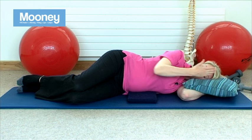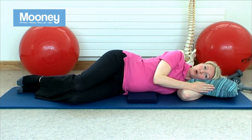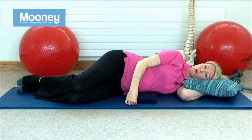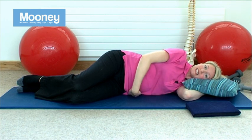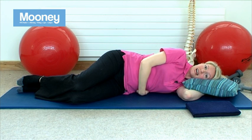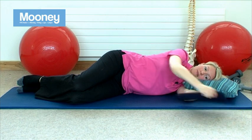So the first exercise, we're going to be in this position lying on our sides, so you must make sure your head and neck are well supported with a pillow. Depending on the size of your bump, you may also like to support it with a little towel or a little pad. If you don't have much of a bump yet, make sure that you maintain a gap between your oblique muscles on the side of the abdominal wall and the actual mat, so that you're working your stomach muscles as well as working your pelvis area.